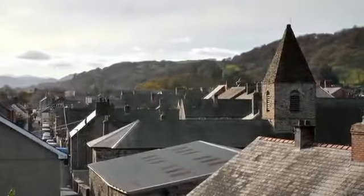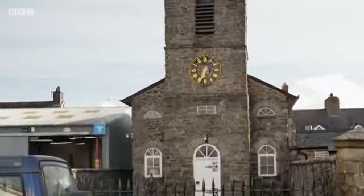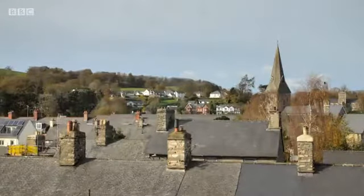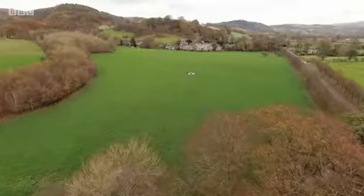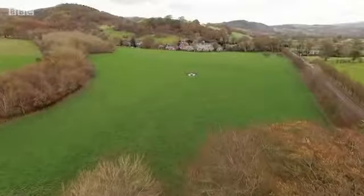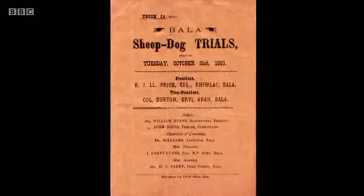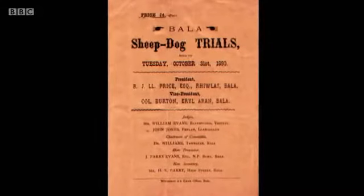Bala has a unique place in the history of the sheepdog. The world's very first recorded sheepdog trial happened right here nearly 150 years ago. Bala had the first world trials on the Rhiwlas estate, just across the road to where we are selling the dogs. And it was won by a Welshman, Aled Owen from Llangwm.